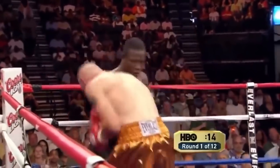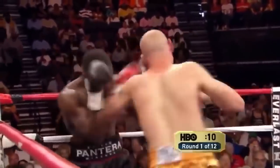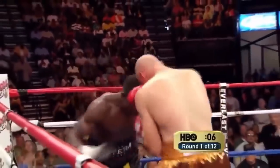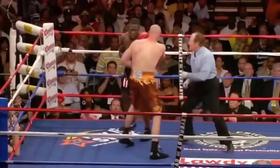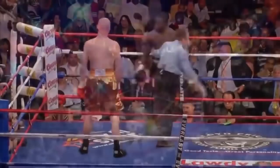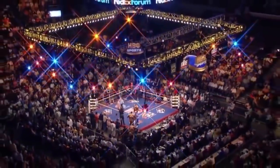Well, like I say, I think it's very clear. Miranda expected to be the intimidator. Pavlik isn't intimidated at all. They are trading bombs at short range. And now Miranda starts to assert himself a little more and lands a left hook and a big right cross. And what a round. That might have been the round of the year on HBO, and Pavlik went to the wrong corner.